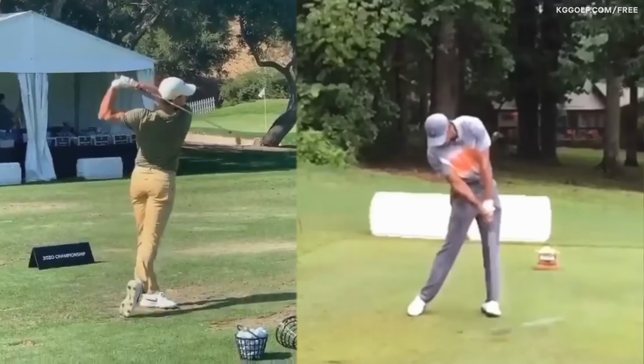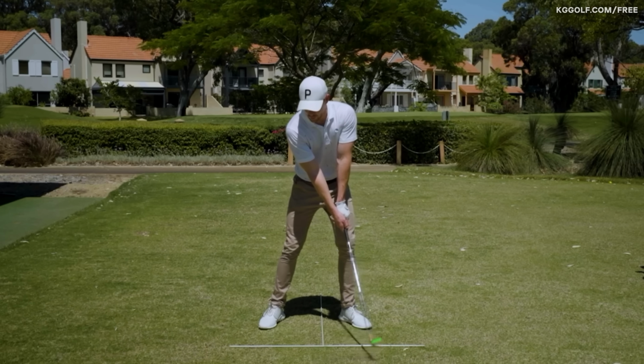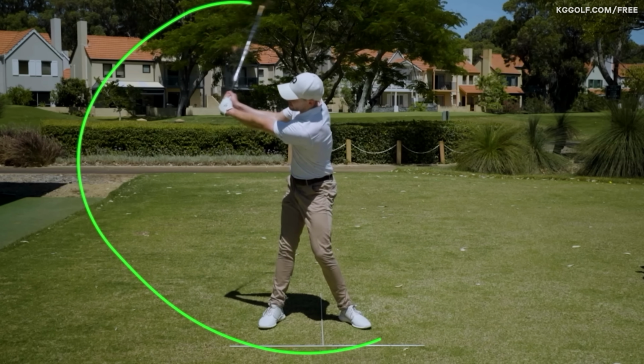Creating width throughout the golf swing is demonstrated by the best players in the world. We've got Rory, we've got Tiger, we've got Tommy. They all do this extremely well, creating a wide backswing arc followed by a narrower downswing arc. Recreational golfers often do the opposite.